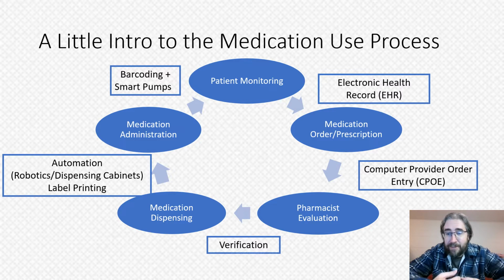That medication would get dispensed. It might get filled by a machine, a robot, an automated dispensing cabinet, label printing and printouts and things of that nature. If you're in a hospital setting, you have more documentation on the MAR, the medication administration record. Also, you might have barcoding and smart pumps involved with that. And then overall within this life cycle of a medication order, from the beginning to end, there's really just continuous oversight and monitoring of patient use and therapy, optimizing it for good outcomes.